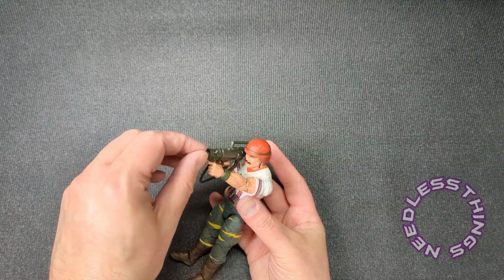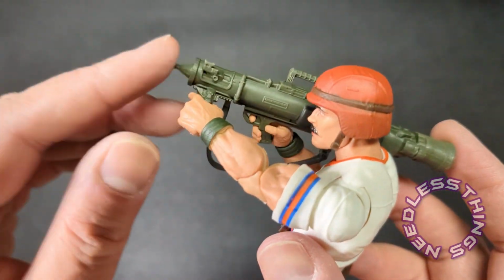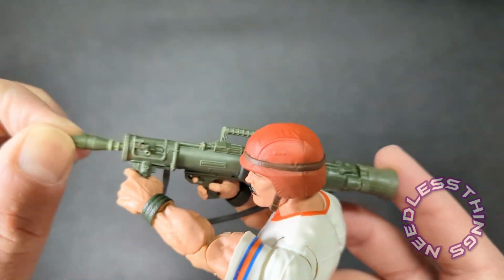All right, he comes with the projectiles. You can go right in there. I wouldn't push him in too far. Oh, wait. Nope, that's as far as it goes in. So you'll always have that part sticking out of the front.